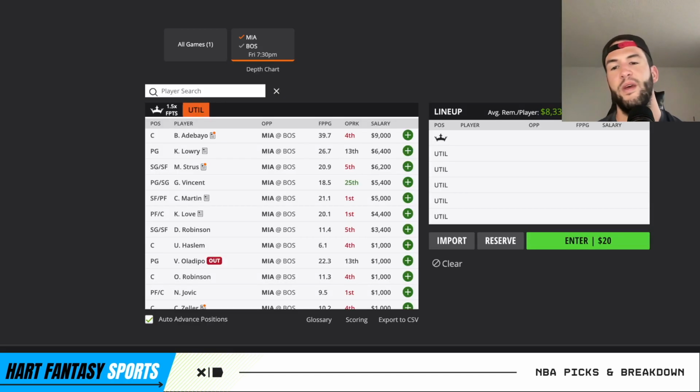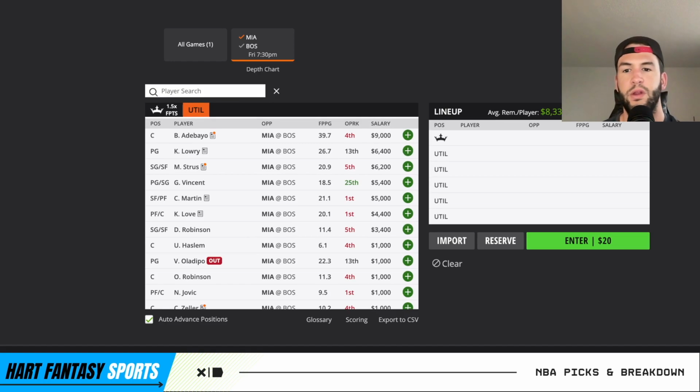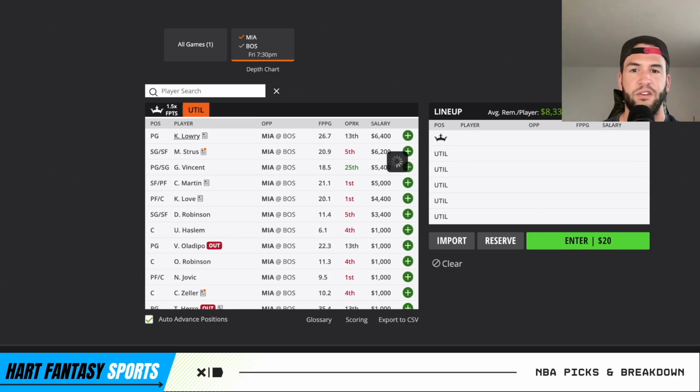So for me, who plays a single entry, I'd rather go to a guy who we know is going to be aggressive. So for Bam, he's just more of a utility play. Captain play, sure. You can definitely go there with him, but I think I feel safer with the utility play with Bam. Kyle Lowry, I think he's a solid mid-range guy.